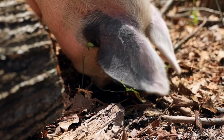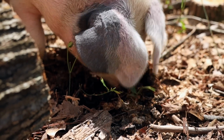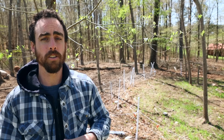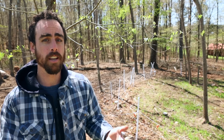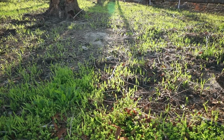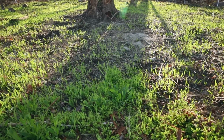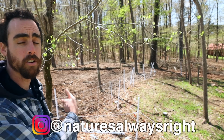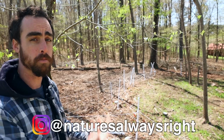So what I want to show you today is a bunch of different things. How I'm using them to disturb the ground, to drop their manure and urine to fertilize, to plant a cover crop behind them. And you can actually see that difference behind me. Here is where my cover crop's coming up. This is where the pigs are right now, their current pen where they're disturbing the ground.